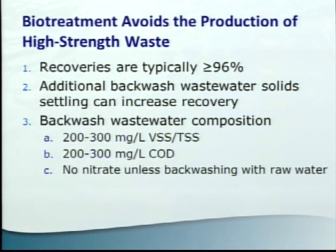What about the waste production from these? Recoveries in general are about 96%, and it all depends on what you want to do. If you don't want to recover any of the solids out of your backwash waste, you'll end up with recoveries around 95, 96%. If you want to increase your recovery, squeeze a little bit more produced water out of the raw water, you can settle those solids, return that water to the head of the plant, and get a higher recovery.